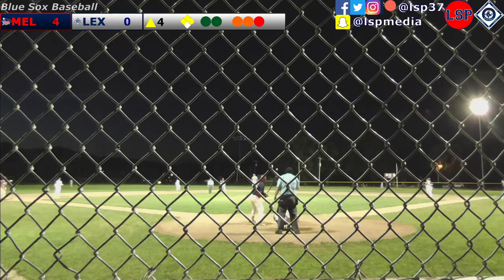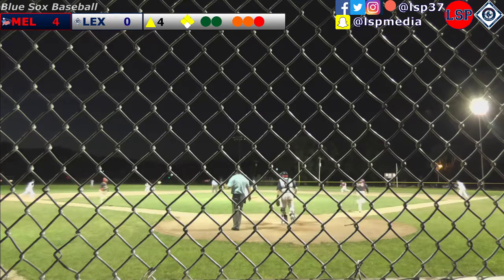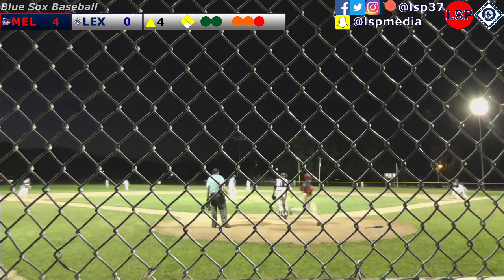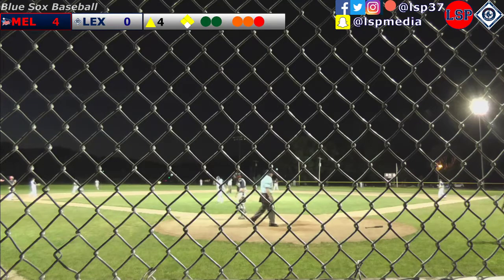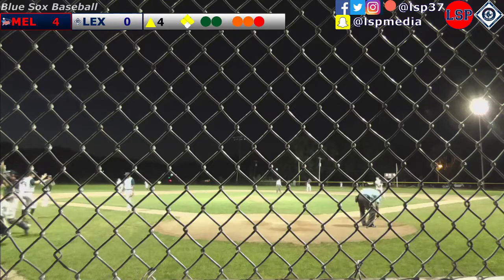A tough out to get in Jennings. He's had a phenomenal year, an MVP caliber year thus far. Guzman with the 2-2. Grounder to the left side. Curley to second for 1. On to first. Double play! 6-4-3, and the inning is over.